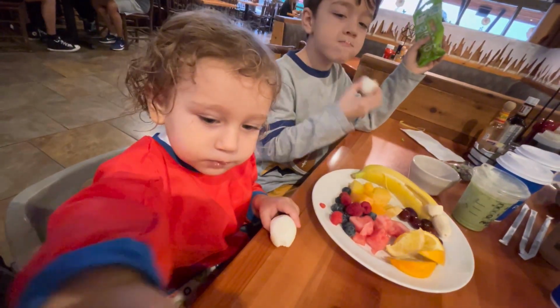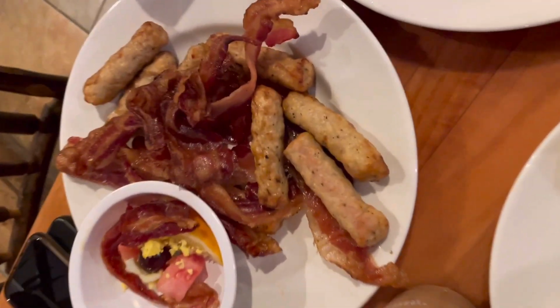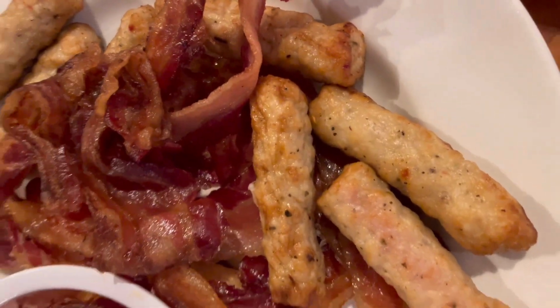We didn't do a great job of explaining that we are pescatarian, so he brought us a huge pile of bacon and sausage that we didn't touch. I felt guilty about being so wasteful.